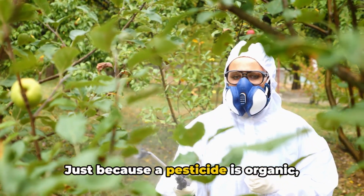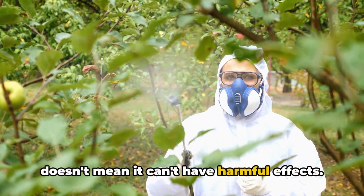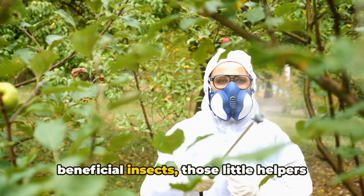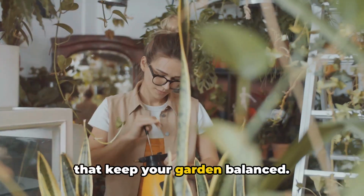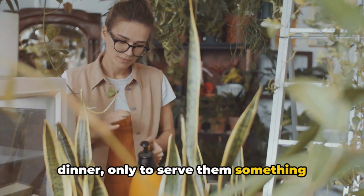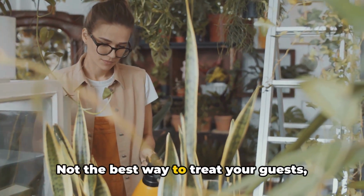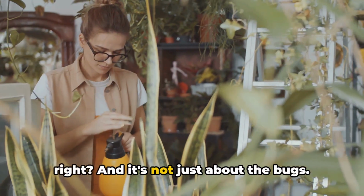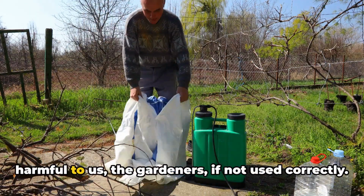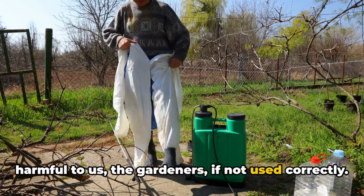Just because a pesticide is organic doesn't mean it can't have harmful effects. Some organic pesticides can be harmful to beneficial insects, those little helpers that keep your garden balanced. It's like inviting a friend over for dinner, only to serve them something they're allergic to. Not the best way to treat your guests, right? And it's not just about the bugs. Some organic pesticides can also be harmful to us, the gardeners, if not used correctly.